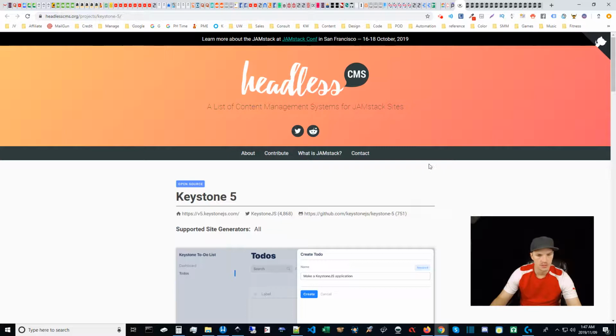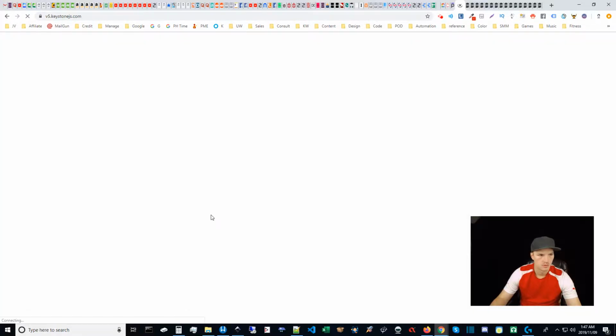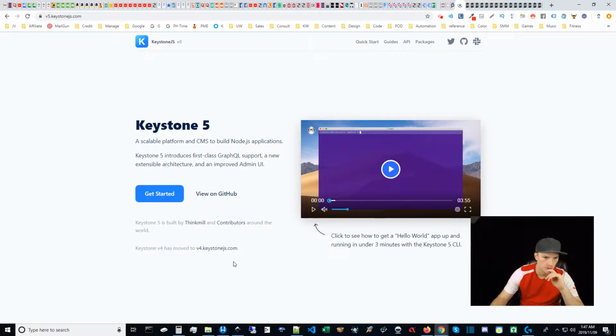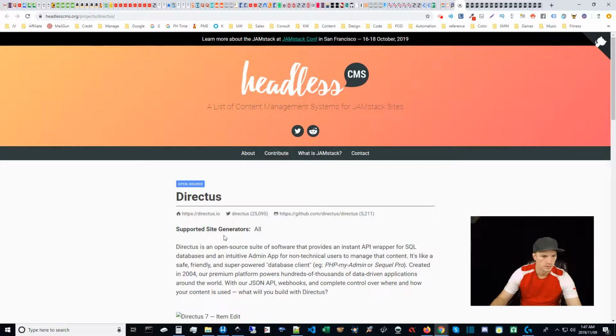Well, it says Jamstack. Not necessarily static explicitly. I've already looked at this before. I watched this video a couple weeks ago, and it's really impressive how quick it is. Scalable platform in CMS to build Node.js applications. It's definitely cool, but it's not applicable to static sites.